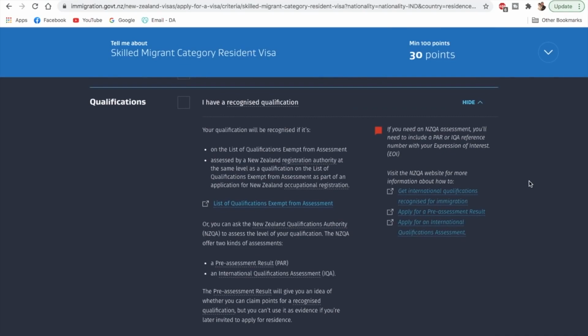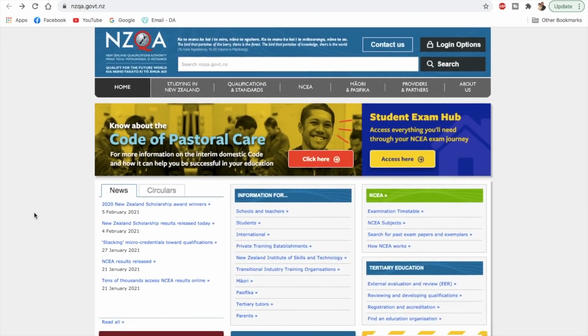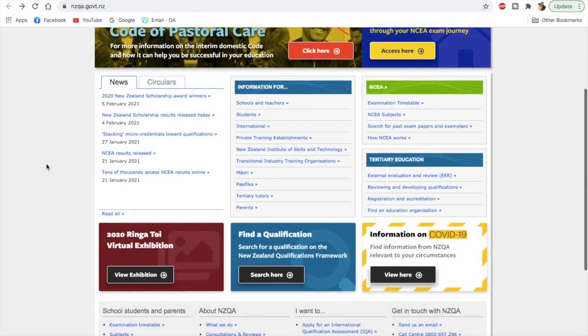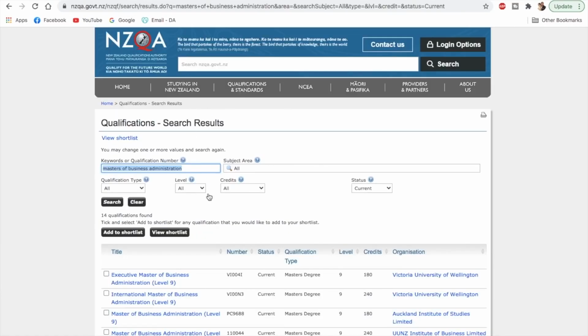So if you have a recognized qualification, you'll have to get your education assessed by the New Zealand authority, and this is the official web page for that, the New Zealand Qualifications Authority. And if you want to check what level your qualification is, you can go on to put in your details. You can just click on this link here. It will take you to this web page, and here, just for example, I've searched for Masters of Business Administration, which is MBA, and I got to know that the level is 9 for someone who has completed his MBA and is also recognized by NZQA.